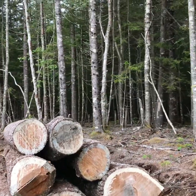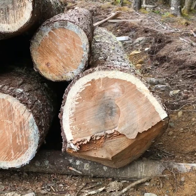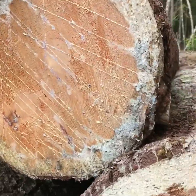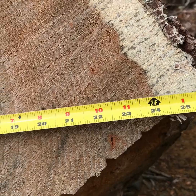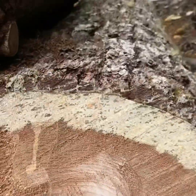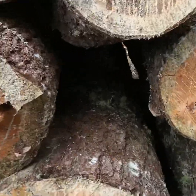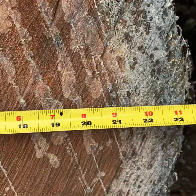If any of you have been following along, I harvested some of this big pine here last winter. Just going to put a measuring tape on it. Yeah, 2 feet or so, 25 inches, at the widest end, the big end. It should be some nice clear pine. Yeah, 23 inches or so.